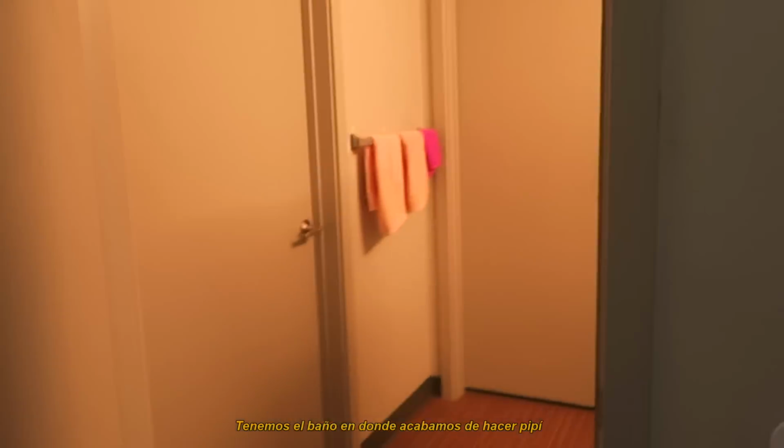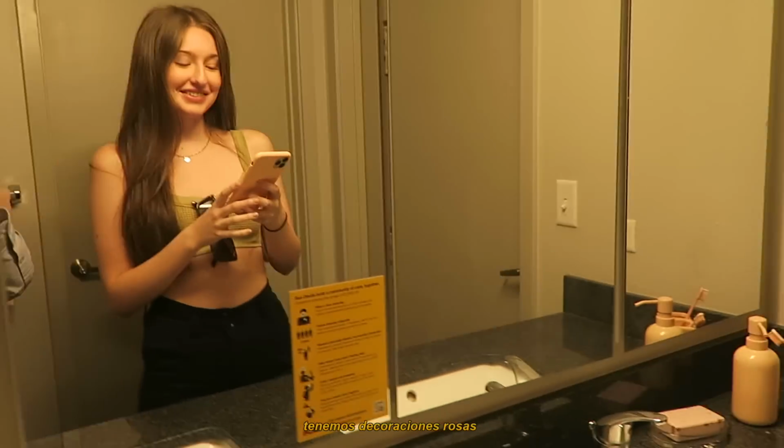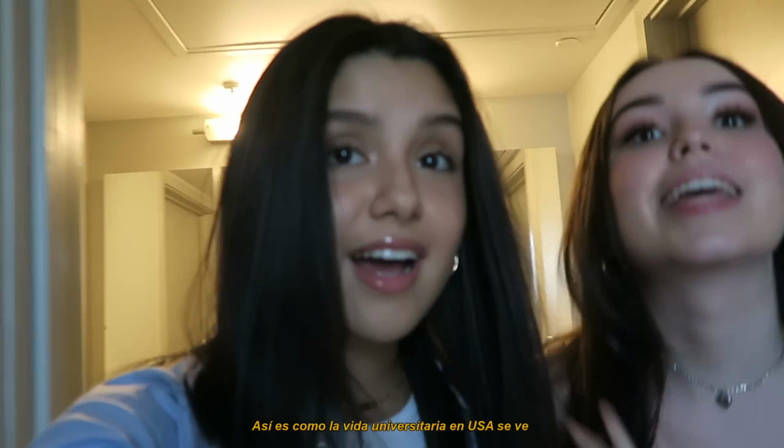We have the bathroom where maybe I forgot. Paola and I just peed in here. Not in this room, but then we have all pink accessories in this room. We love this. Yes. And then the bathroom. Bathroom tour. So we don't have a shower curtain because we're broke, but yeah. Wait, what is this? I thought it was... It's a shower. No, I tried to clean the bathroom, but it was so disgusting from the last people who lived here, so I really tried. This is what college life in the US looks like.